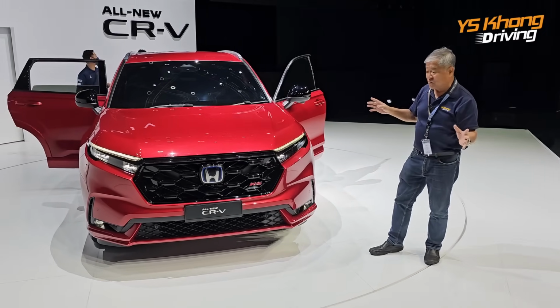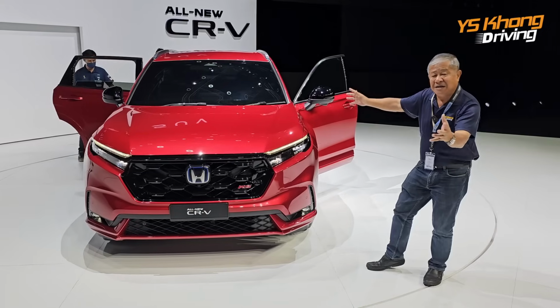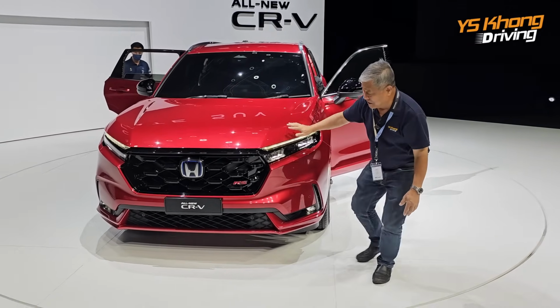Now, if you are looking at the RS, I'm sure you want to see what it looks like, right? So let's take a quick walk around so you get an idea of what we are looking at.